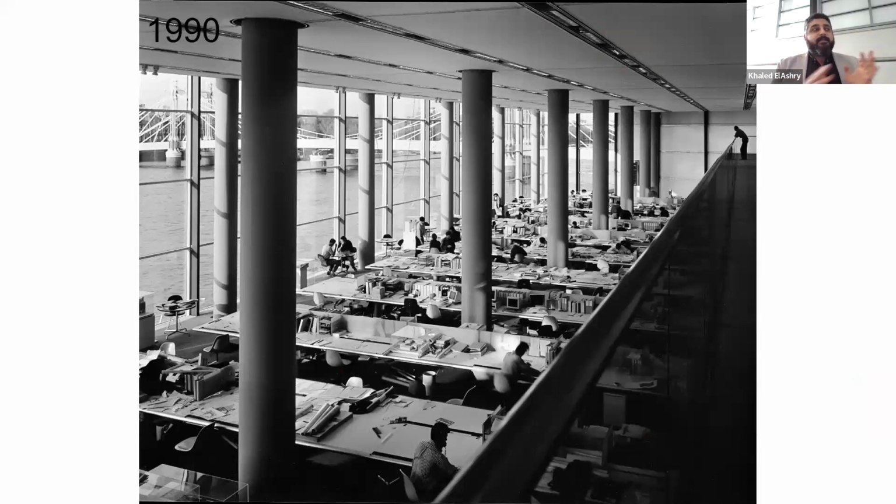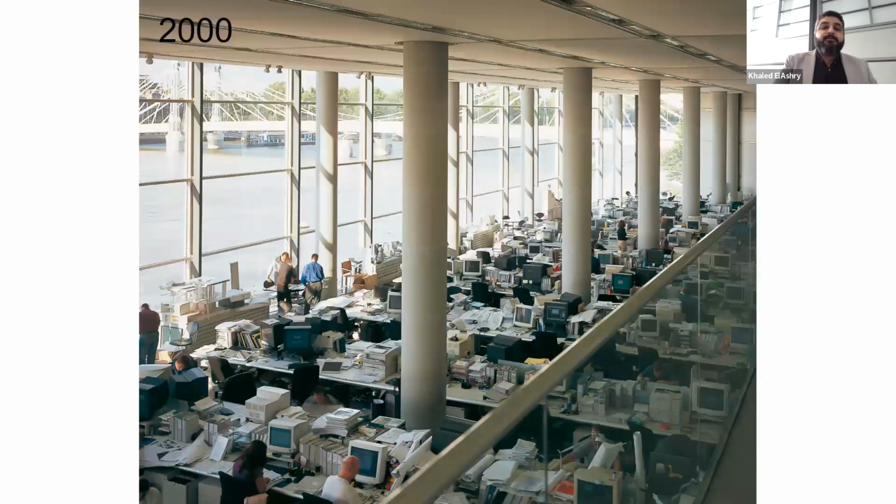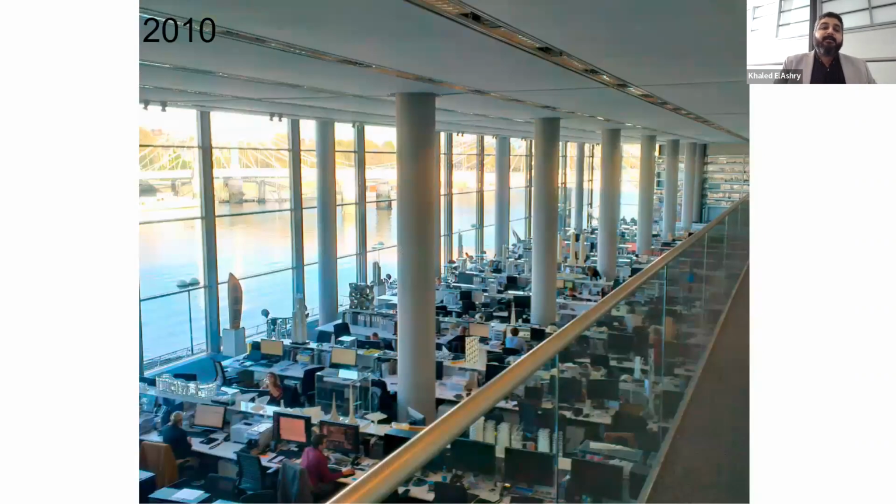So as you see, the design process changes and evolves greatly through the years. So this is a picture of our office when it was opened in the early 90s. And what you might see is a couple of computers, but actually most people have massive drawing boards and they're working manually. In the 2000s, you can see we have a lot of screens, but we have a lot of paper as well. In the 2010s, you can see that we have less paper, but more screens.